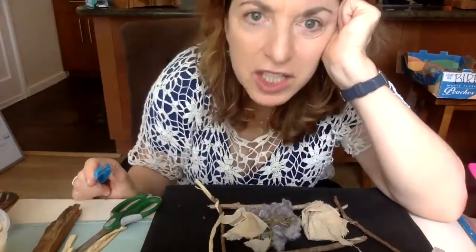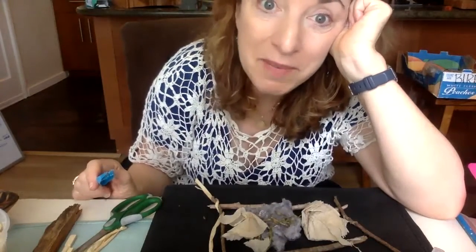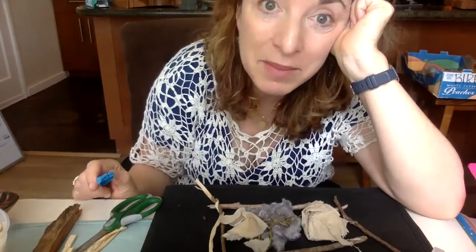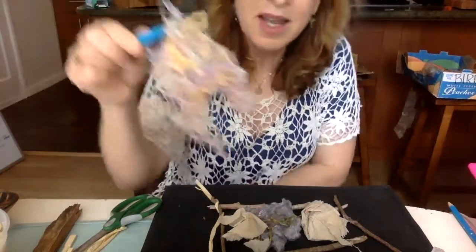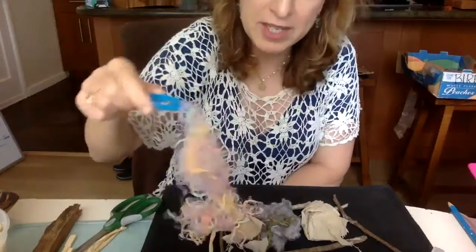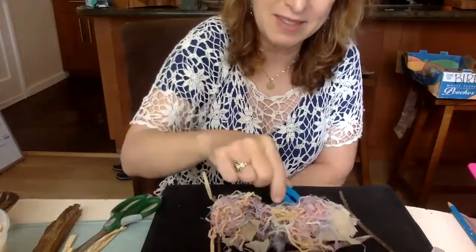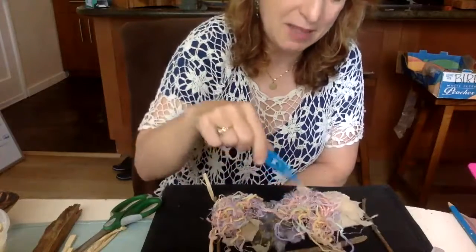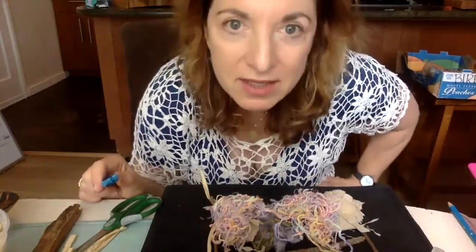What else can she use? Maybe some threads from people's clothes or something that was outside that was tying something together before. So she could use some ribbons and thread, yeah? All right, let's make a very cozy nest for this bird. Ooh, that looks really nice, don't you think? And it's pretty colored too. So now her bed is really soft.